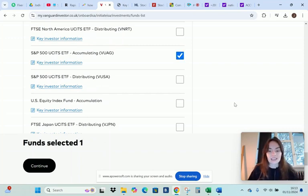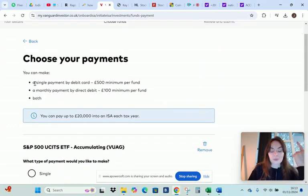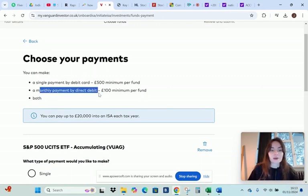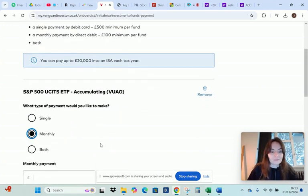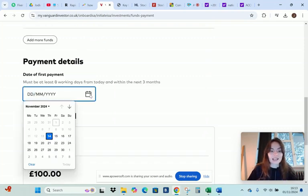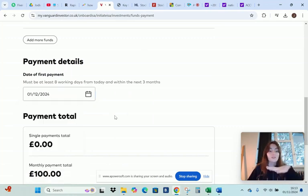So if we click tick, yes, it says we've selected the fund, so click continue. And what you want to do here, there's two options. As I said, you can either put in a flat amount of £500 one-off, if you're just testing the waters. That's the minimum. Or else you can put in a monthly payment, which is what I would recommend if I was doing it all over again, because then it's sitting in the background and just going in every month. So I'm going to do monthly and I'm going to put in £100 every month. And then all you do is select what day of the month you want it to come out. And I want it to come out on the first of every month.